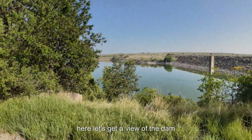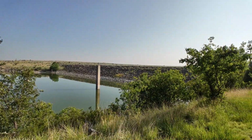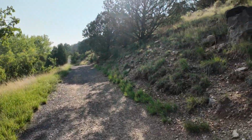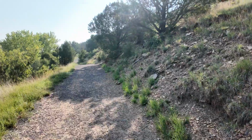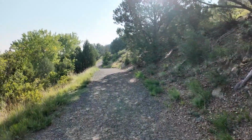Here, let's get a view of the dam. Cool. So it's easier to just do both at the same time.